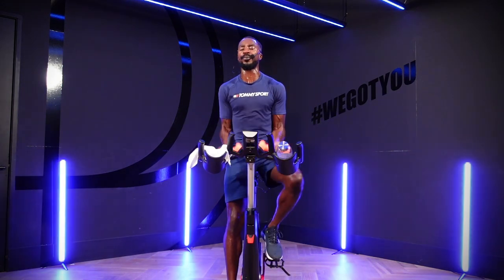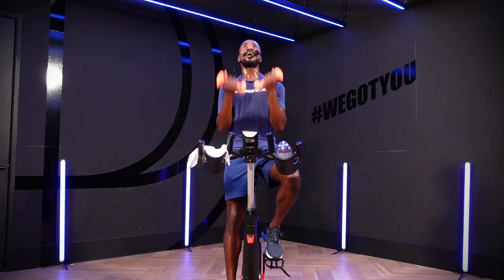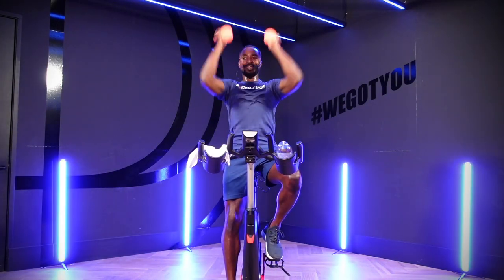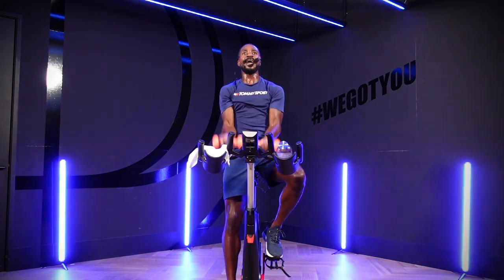Bicep curl, shoulder press. 3, 2, 1, here we go. 8, 7, 6, 5. Hold it up in 3, in 2. Hold it up in the air right now.